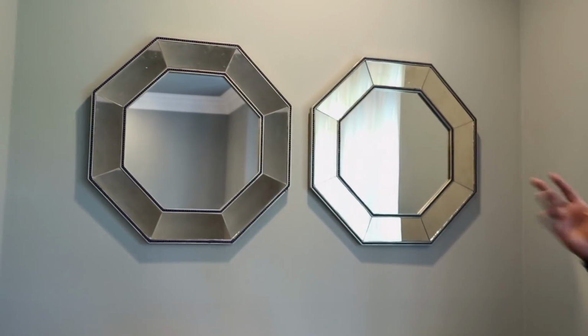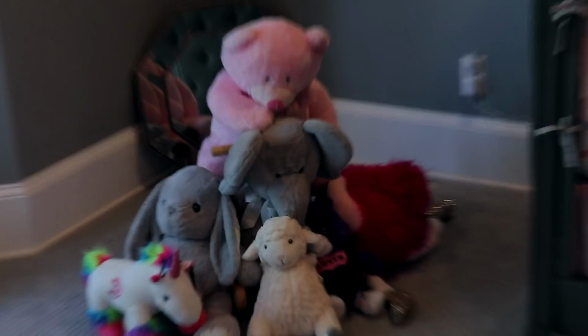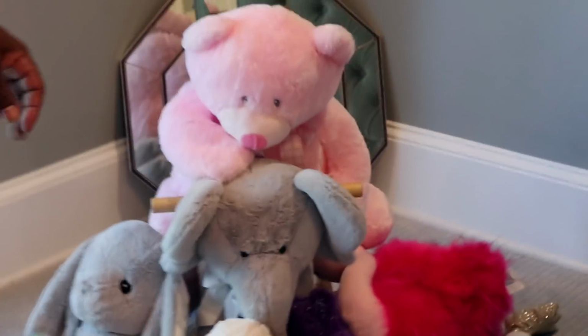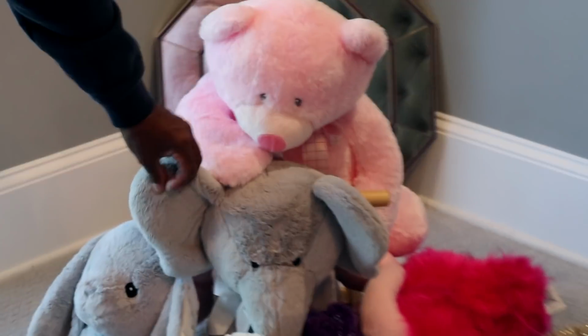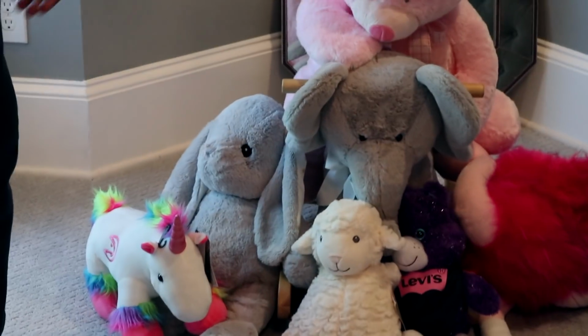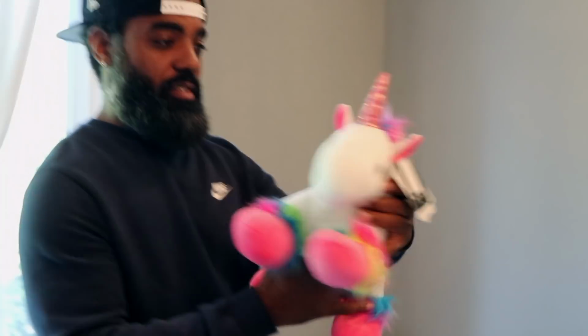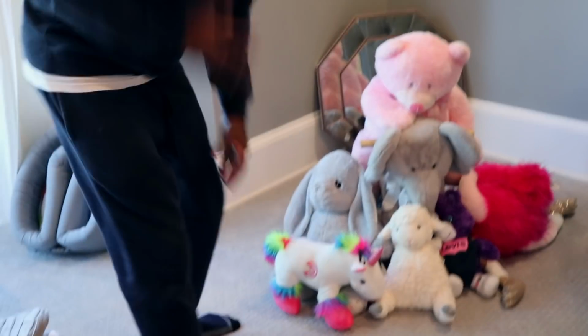These mirrors were some old mirrors that I found downstairs in the closet. And it came out pretty cool. These are stuffed animals. This rocker right here was Ace's old rocker. Ace gave her this rocker, the elephant. He gave her this one, which is the rabbit, and the other ones were just new gifts. And actually, the Hawks gave us this. Season tickets. This is all I get. All right. We love y'all at the Hawks.